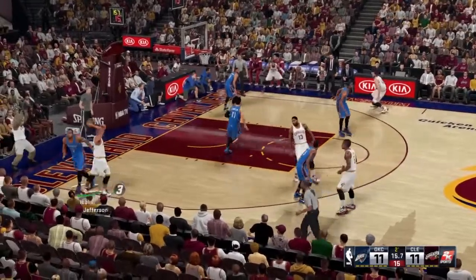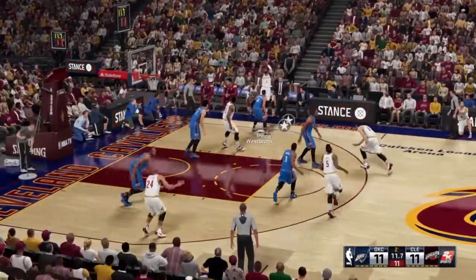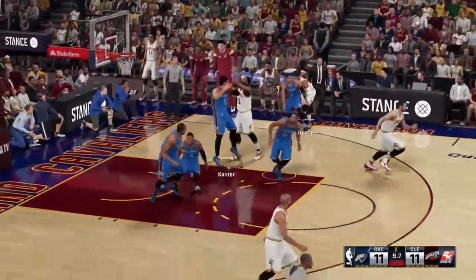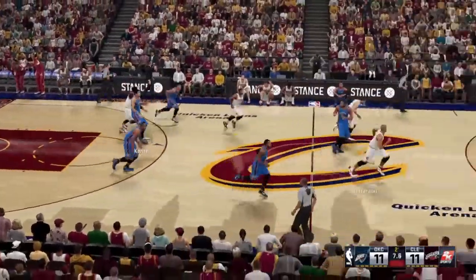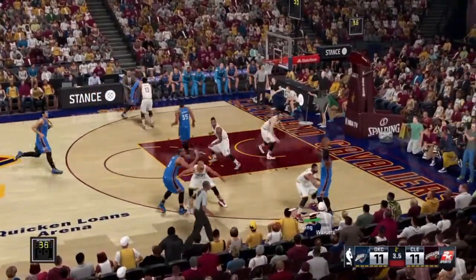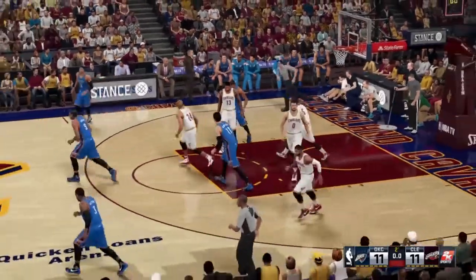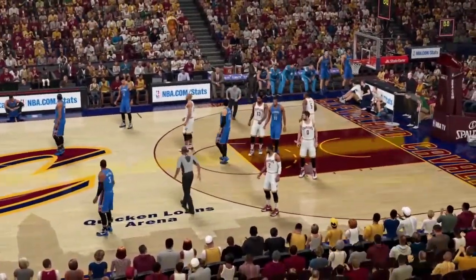In the corner, it's Jefferson. On the wing, Irving. Fires the 3. No good. Good D by Westbrook. Durant kicks to Waiters. Ibaka outside. The drive by Cantor. And the go-ahead bucket, no good. So a tie game here as we finish the first.